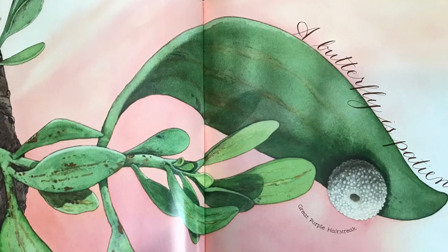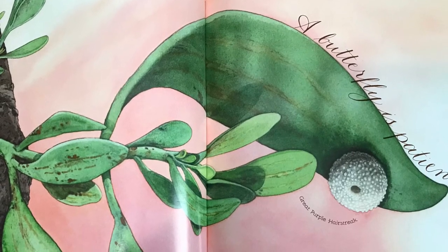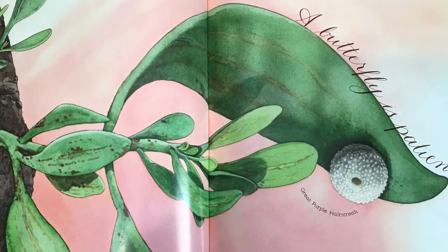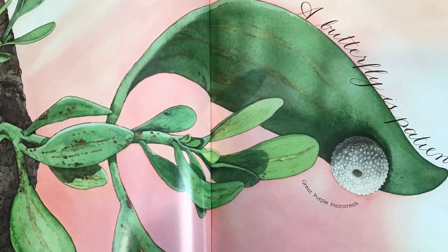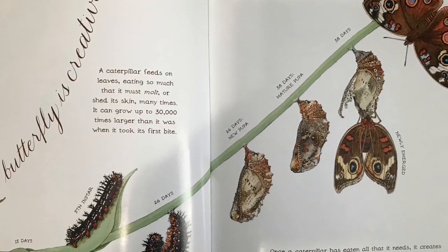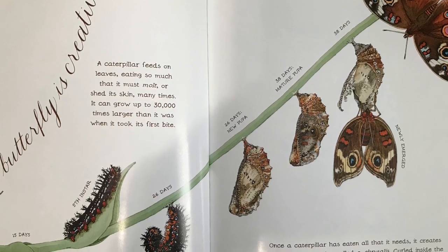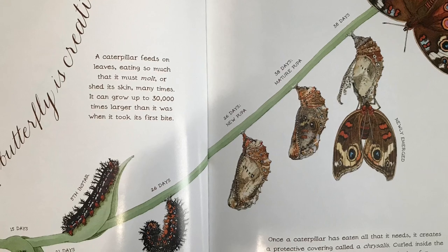It begins as an egg beneath an umbrella of leaves, protected from rain, hidden from creatures that might harm it, until a caterpillar inside chews free from its egg casing, tiny, wingless, hungry to grow. A caterpillar feeds on leaves, eating so much that it must molt or shed its skin many times. It can grow up to 30,000 times larger than it was when it took its first bite.